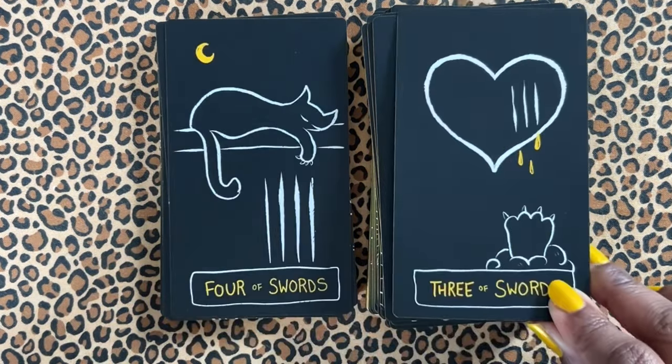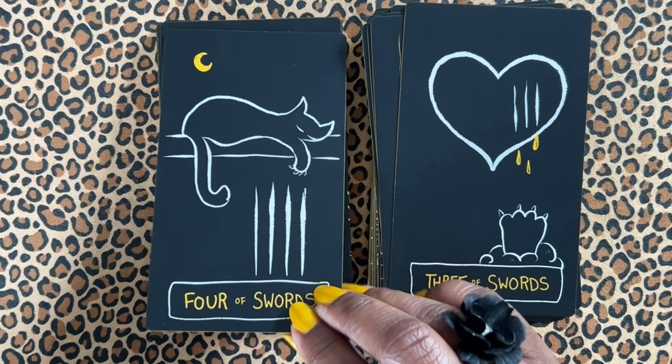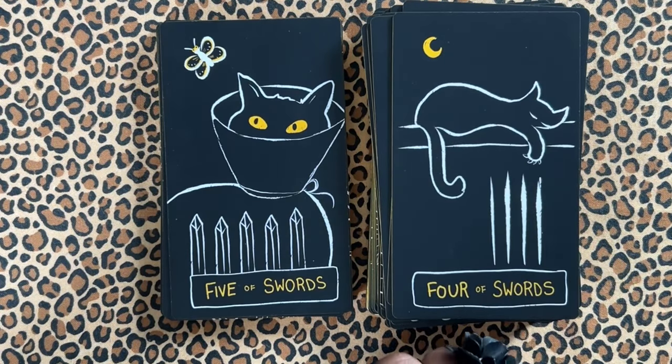Now for the swords, we have claws. Of course we have claws. So here's our Four of Swords. And the Five.